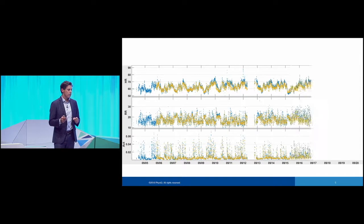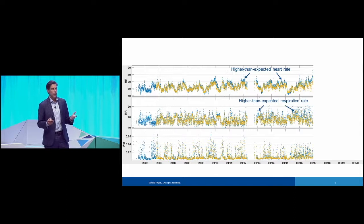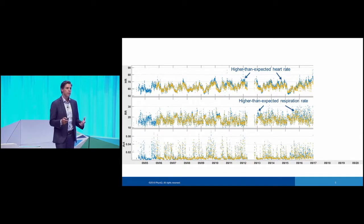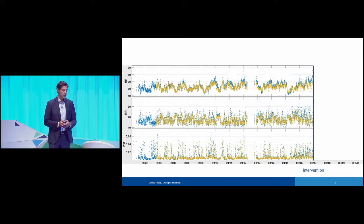But then we begin to see divergence between the model and the actual data, indicating that this person's cardiopulmonary physiology has changed. The compensatory mechanism within their cardiopulmonary control loop has started to kick in because this patient's getting sicker.